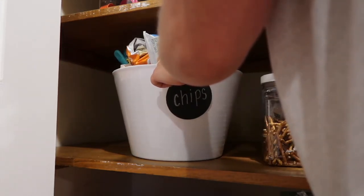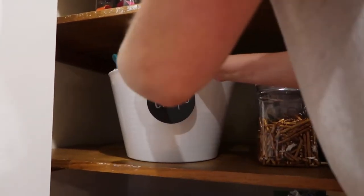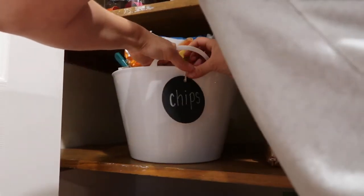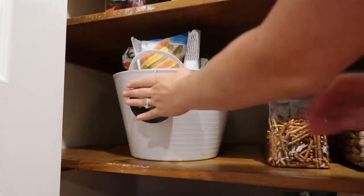I'm just taping them to the container. We'll see how long that lasts. If I need to get a different type of string to tie it around, I'll do that, but this is gonna work for now. I really love how big these labels are, and I wish that I got more like this, but the Dollar Tree did have tons of these.